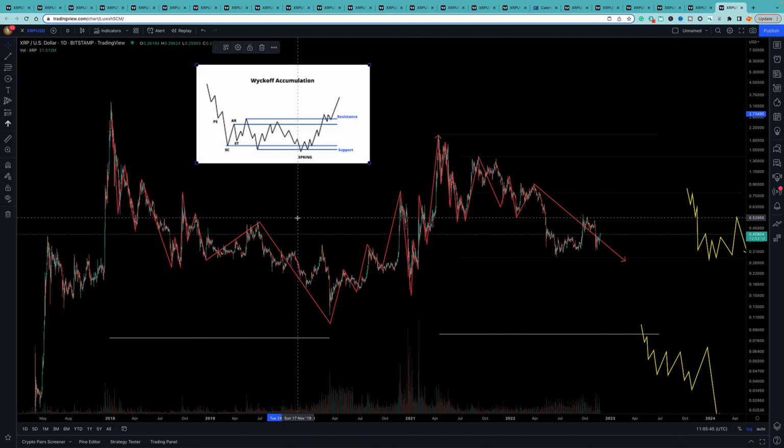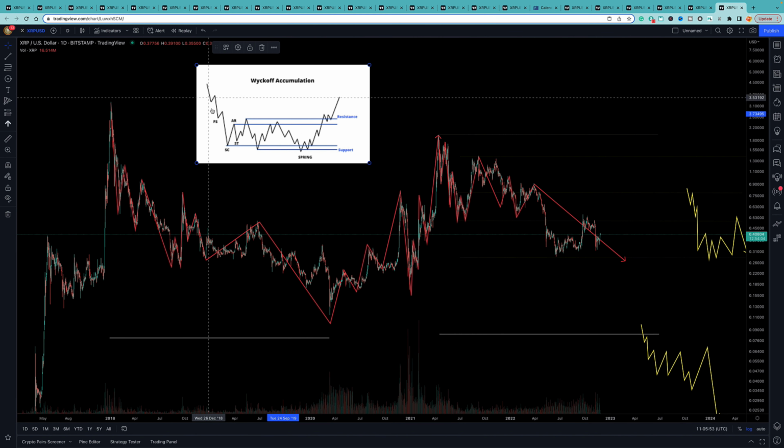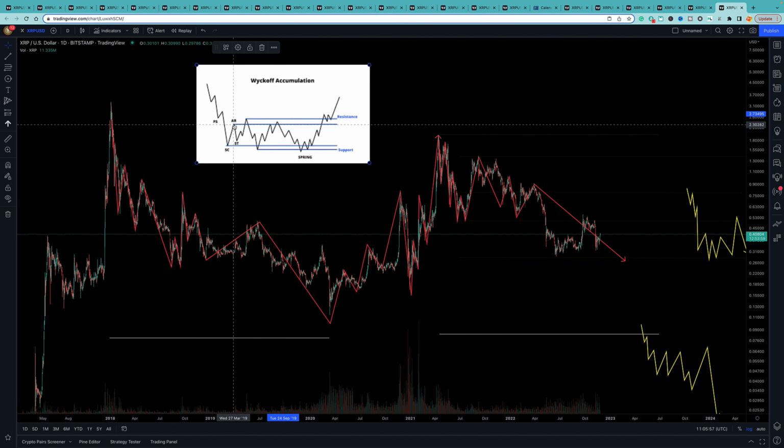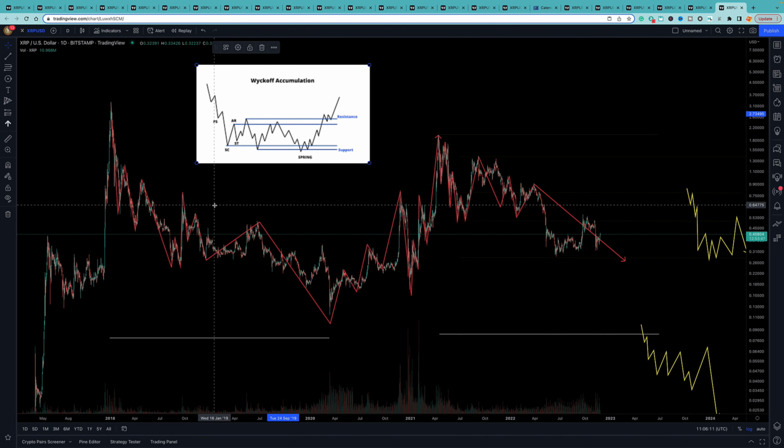So here's the Wyckoff accumulation. This is the pattern here, and you can see that the price drops down. It does a 1, 2, and then heads up. So there's the 1, 2, and it heads up. Now here it does a 1, 2, 3. From here it does a 1, 2, 3. Now it didn't break below here, but here's the 1, 2, 3. Then it heads up for another peak.